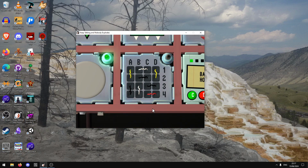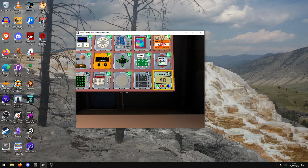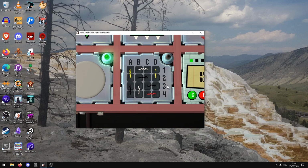Wire placement. Charlie 3 is black. Give me blacks. Bravo 1. Give me whites. Delta 3, Bravo 2. Give me yellows. Delta 2, Alpha 3, Delta 1. Give me reds. Alpha 1. Charlie 4 also. Charlie 4.